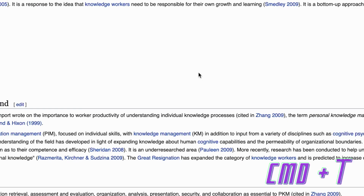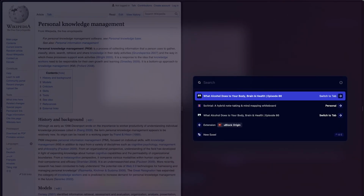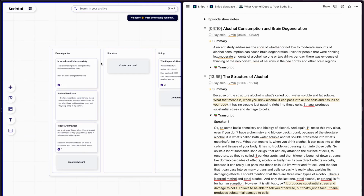Add a split view by opening up the command view and then writing split. This opens up a new split view and then prompts you to open up a new page. You can drag tabs or favorites that you already have opened to the current page to create a new split view. That's only the tip of the iceberg for this whopper of a browser.